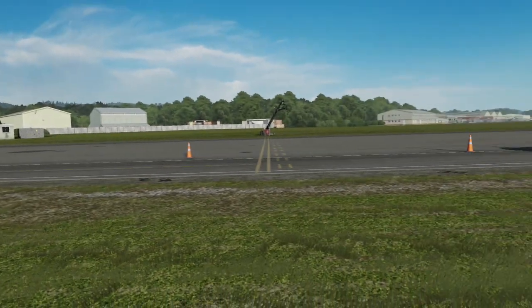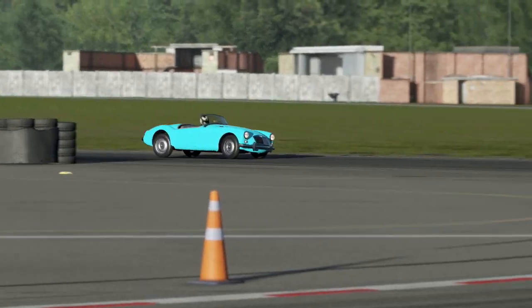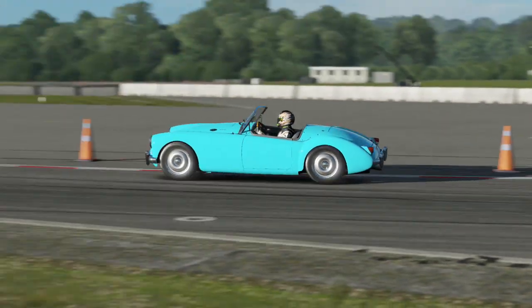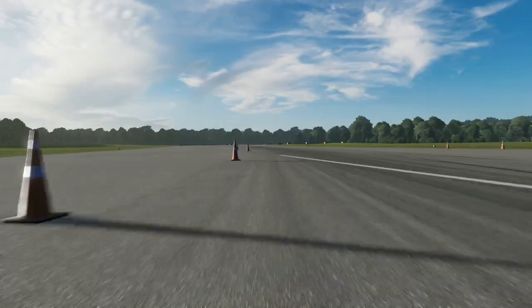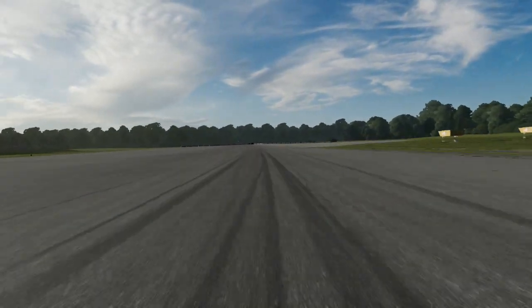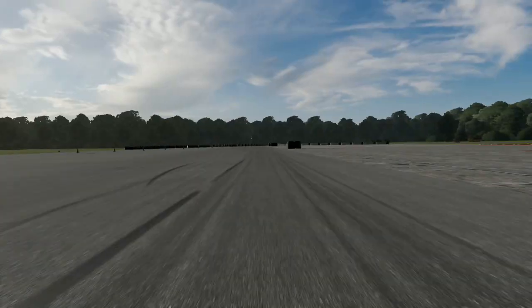Yeah, the MGA, as soon as you get into it, and you can even tell it on this replay here, you can tell this is definitely the more advanced of the two cars. Of course, you have that twin cam engine, which produces a lot more power. It is a lot more rev happy as well. This revs out to 7.5, I think, somewhere around there. It is pretty insane how far this car actually revs, considering how old it is.